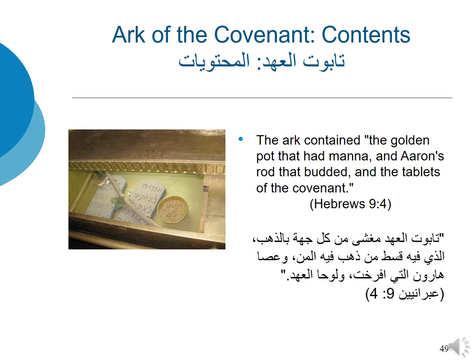The golden pot that had manna, which fed the Hebrews in the wilderness. ده كان فيه طبق من الذهب فيه جزء من المن اللي الرب كان بيمد بيه شعب إسرائيل في البرية. Aaron's rod that budded when God was showing that his hand was on Moses and Aaron. وعصا هارون اللي أفرخت اللي بنشوف فيها إن الله اختار موسى وهارون عشان يكونوا هما الكهنة. And the tablets of the covenant representing the 10 commandments, which we'll talk about in our next session. وكمان لوحي العهد أو الشريعة اللي هي الوصايا ال10 اللي هنتكلم عنها في المحاضرة اللي جاية.